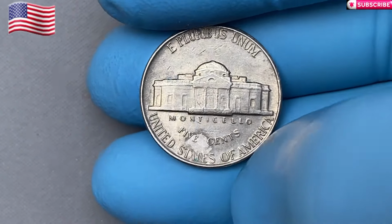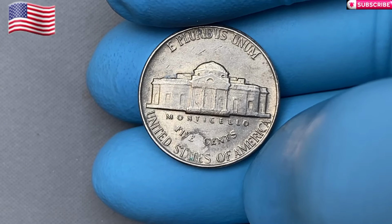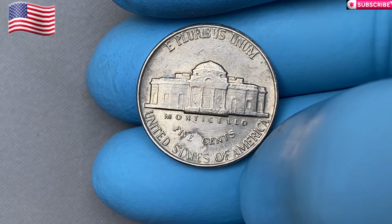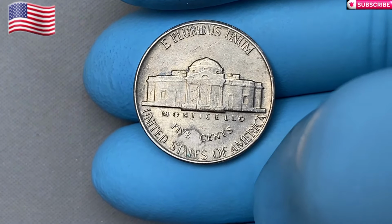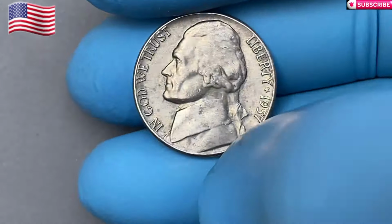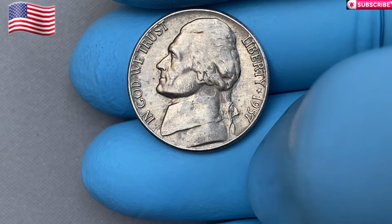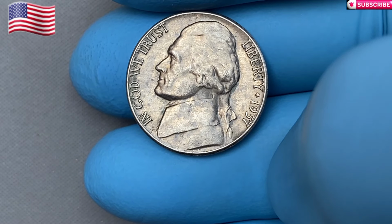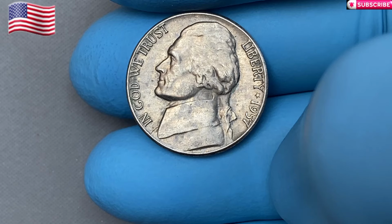Now, let's talk about some of the most expensive 1957 Jefferson Nickels ever sold. While an average circulated 1957 nickel might only be worth face value, high-grade specimens with full steps or rare errors have fetched unbelievable amounts. At auctions, collectors have competed for these rare finds, pushing prices to levels that few would expect for a 5-cent coin.